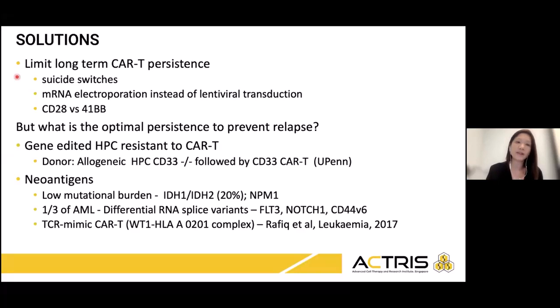So we may not need such a long-acting CAR T, and therefore to limit the CAR T persistence, things like suicide switches, using a CD28 construct, or using mRNA electroporation instead of lentiviral may be some options. But really, the million-dollar question is, what is the optimal persistence to prevent relapse? And nobody knows this.